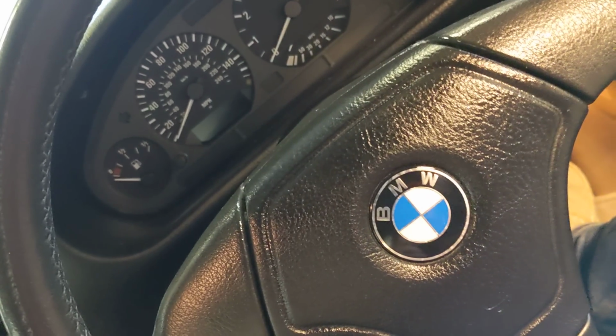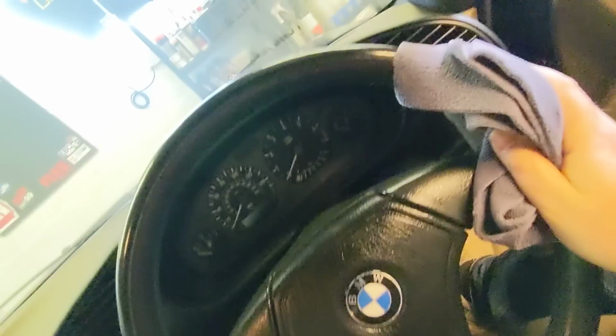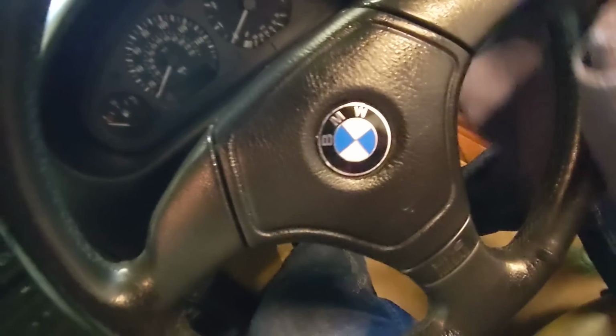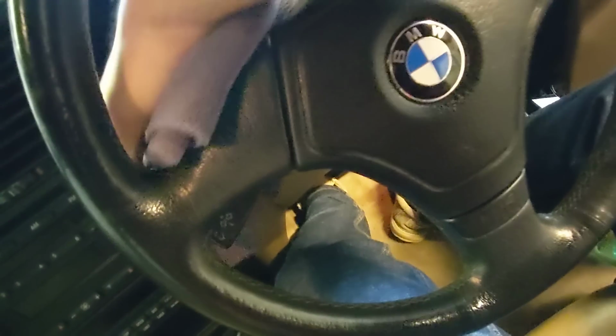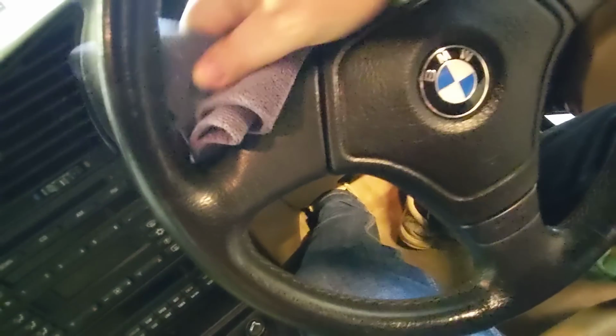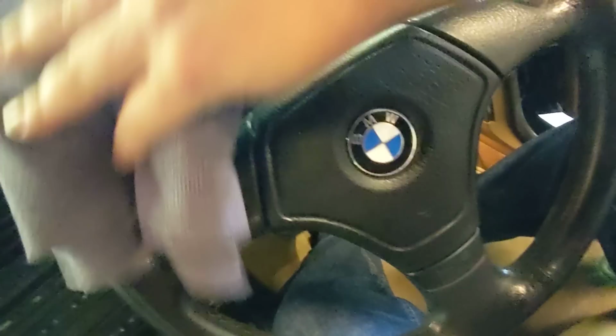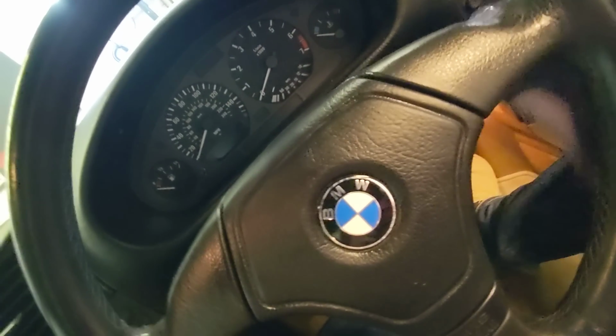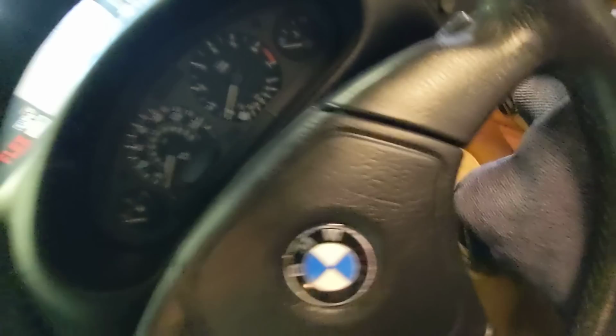Let's pan back a bit. Boom. So you can see everything we're doing. This is the sort of product that's handy to have in the glove box with a microfiber. You've been eating the McDonald's and you've got all the crumbs and grease on your hands and you don't want to get it all over the steering wheel, or you might get it on the gear stick or something. So you see, I like the way it flashes back off. It doesn't affect the finish.